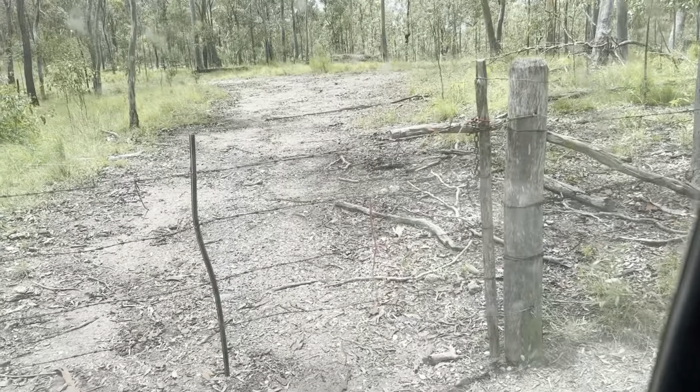Glorious up here. You see the clouds rolling in at one area. Got that bit of a feel to it. May or may not rain.